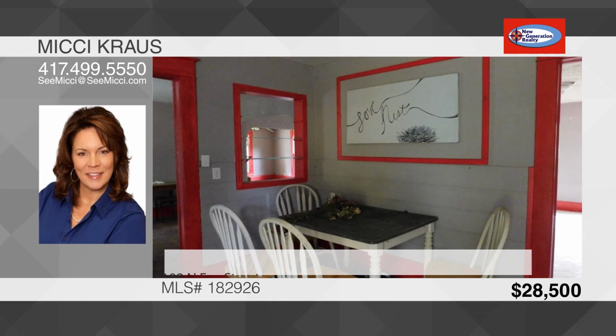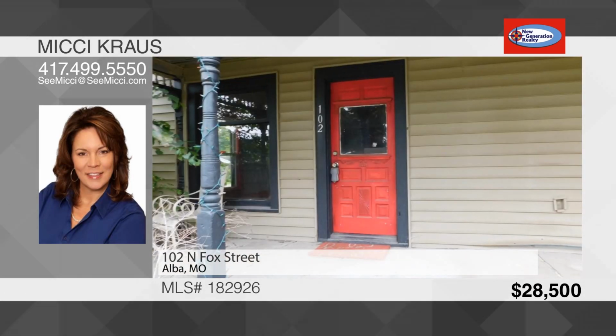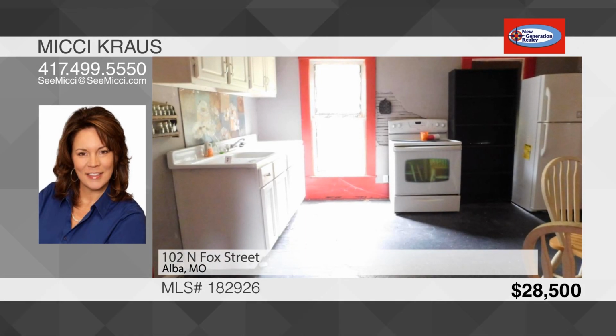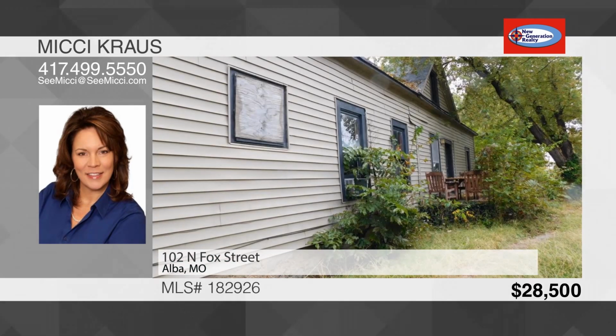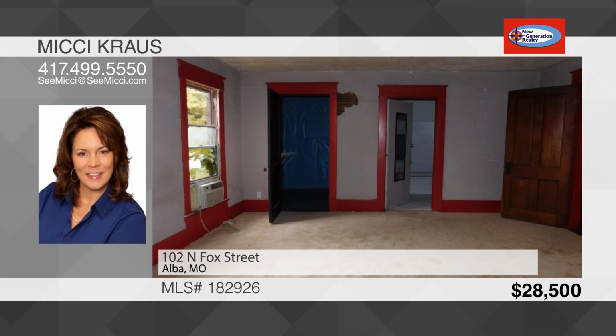Don't miss this solid house at a great price. Enter the oversized living room which leads into the formal dining room. The eat-in kitchen offers a pantry. Four bedrooms with two on the main floor and one bathroom can be found in the home. Additional features include hardwood floors, arched doorways, and a shop on concrete floor.